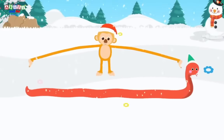On Wednesday, we paint at school. After Wednesday comes Thursday.